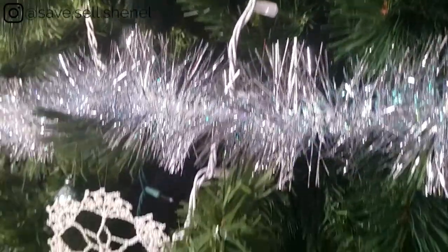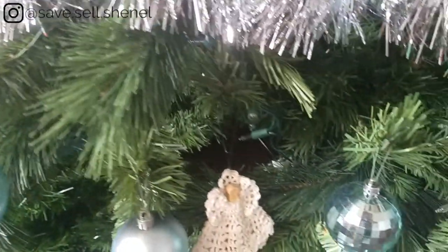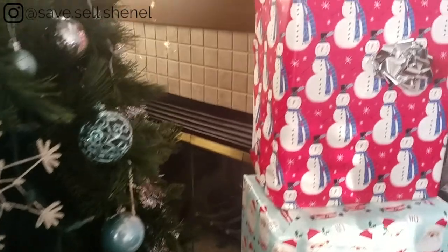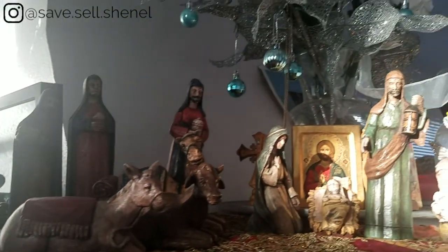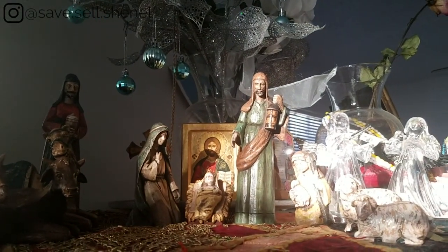So moving across the tree itself, you can see the details, more crocheted ornaments, which I appreciate because they were all handmade. So you see all the different details. A lot of love went into this tree. So moving on, you see the different gifts. We have our nativity scene here. That nativity scene was given to me from my boss. And from the bottom, there is that decoration too that was given from a family member.